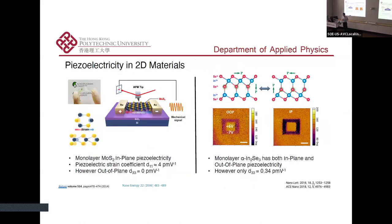piezoelectricity. Then later on, people also based on this MoS2 reported in-plane piezoelectricity, okay, they don't observe any out-of-plane. D11 is talking about the in-plane, 4 picometer per volt, okay, no out-of-plane. And later on, people also realized that alpha-phase indium selenide also has both in-plane and out-of-plane piezoelectricity, but that is not surprising because indium selenide is a well-known piezoelectric material. It just happened that if thinning down to probably not monolayer, maybe a few nanometers, they can observe out-of-plane D33, about 0.34 picometer per volt.